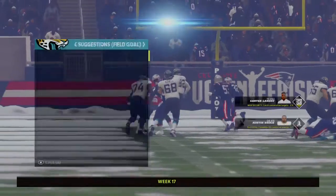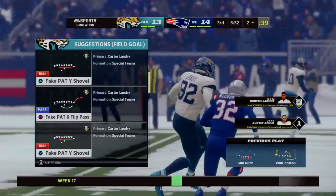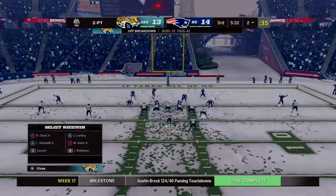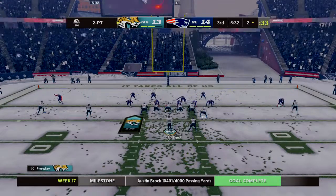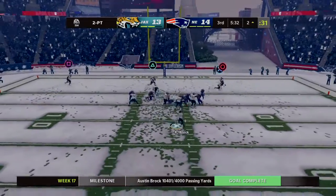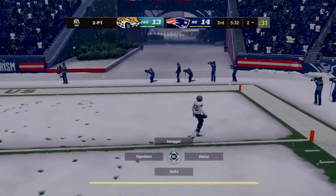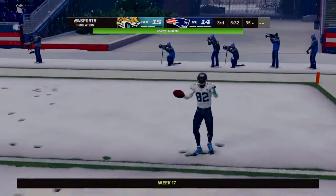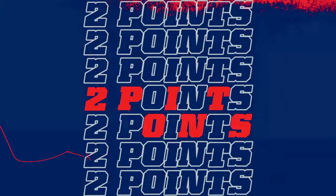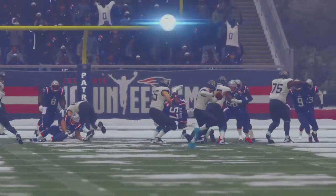Carter Landry from 6 yards away. And the Jaguars are within an extra point of tying this one up. So the Jags will keep the offense out there as they'll decide to go for 2. They'll look to throw. And he will get into the end zone as they will indeed claim a 1-point lead. They didn't want the tie. They roll the dice and they take the lead.